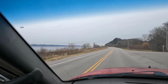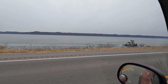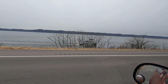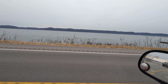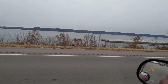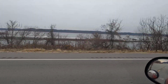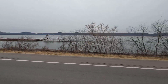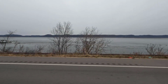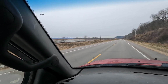Looks like we got a tug over there all by itself. Oh, tiny little tug. Jean Marie. And a bigger tug. It's a good sized barge. Ingram Barge Company. The BNSF tracks are right next to the river there.